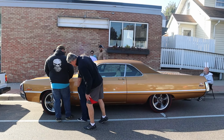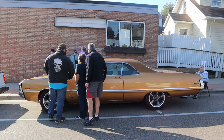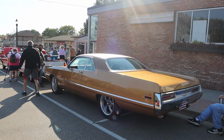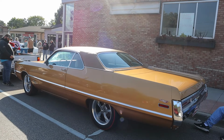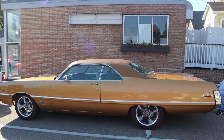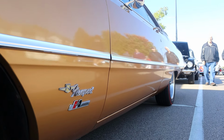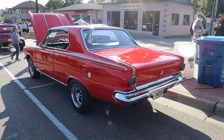I'm going to attempt to get a shot of this car full length here. I don't think I'm going to be able to. There's too many people. I didn't realize that car, that white piece, was sitting there. Look at that! Excuse me, excuse me. There we go. Oh, yeah.